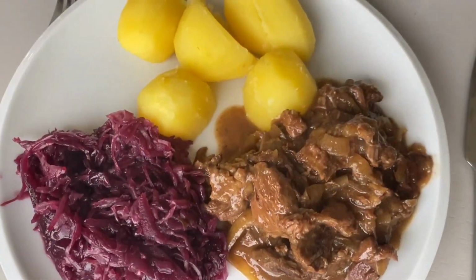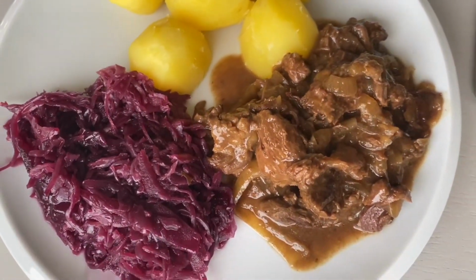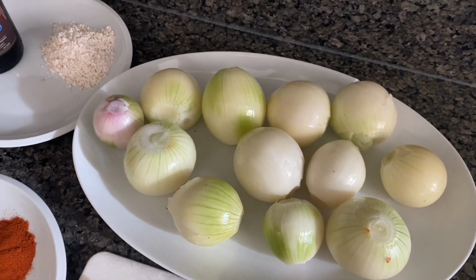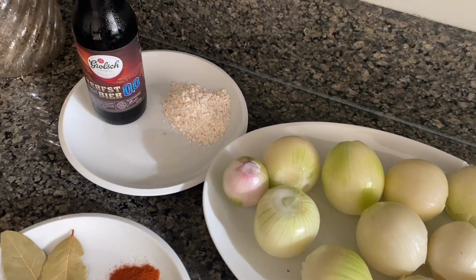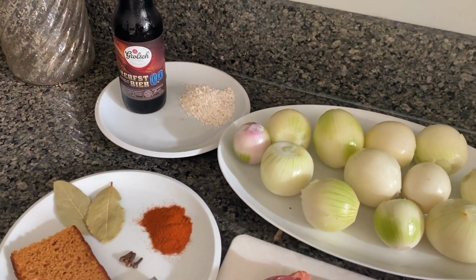Cooking time, I show you how to make this typical Dutch beef and onion stew called Hachee. What you need is meat, 1.5 kilos of chuck roast, that's what I used. And for the original recipe, you use the same amount of onions, that's 1.5 kilos of onions.